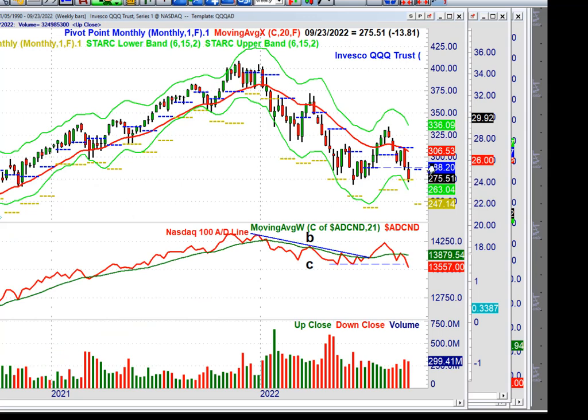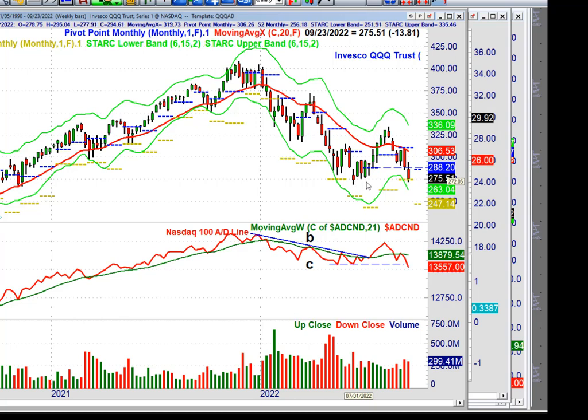A look at the QQQ shows we had a low last week of 272.02 as opposed to a low of 269.28 in June. So prices did not make a new low. However, the NASDAQ 100 AD line did. You can see it's below this support at line C. That essentially refutes the bullish divergence we've been talking about for some time. And on the oversold, it's not a good sign to see this moving average start to roll over. Any rally will have to be really powerful to reverse that.